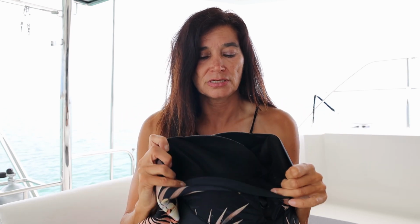I bought a Chest Zip Wetsuit. What I didn't realize was how hard it is to get into this Chest Zip Wetsuit. As you see, my hips have to come in through this little opening here. Guess how long it takes me to get into this Chest Zip Wetsuit.